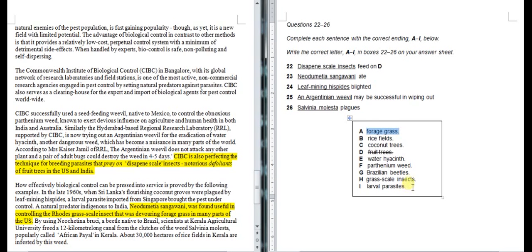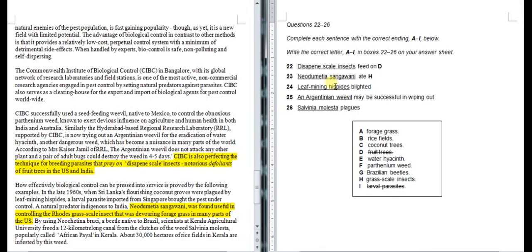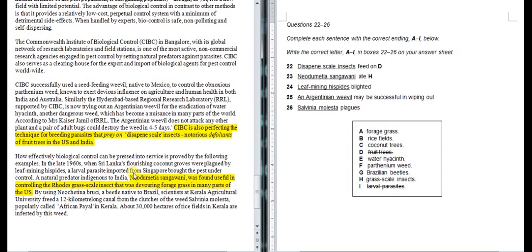Is that here anywhere? Grass scale insects, yeah. Okay, it's the same trick. It's really the same grammar trick that they used here. Parasites that prey on. Insect that was devouring, right? They're using a little bit of grammatical complexity to try to trick us. But we should not be fooled because we already have it in our minds. Easy finding, difficult matching. All right, next, leaf mining hispides. Where are our leaf mining hispides?